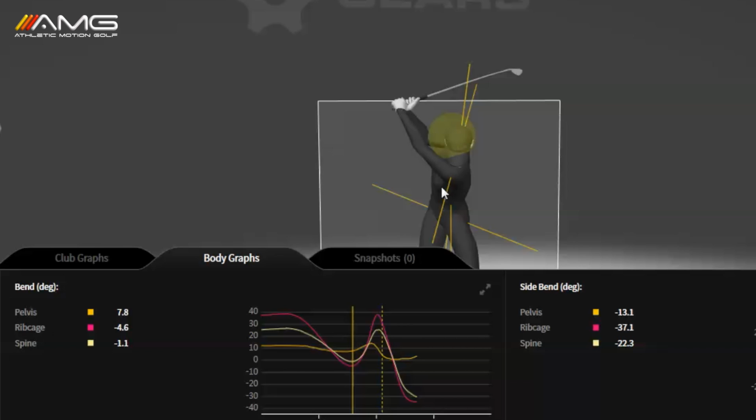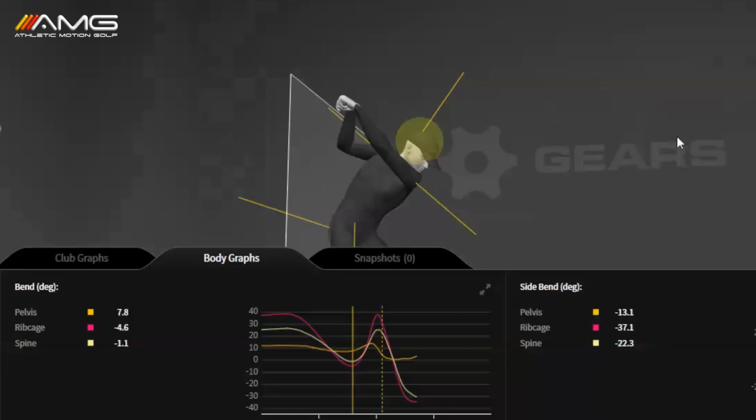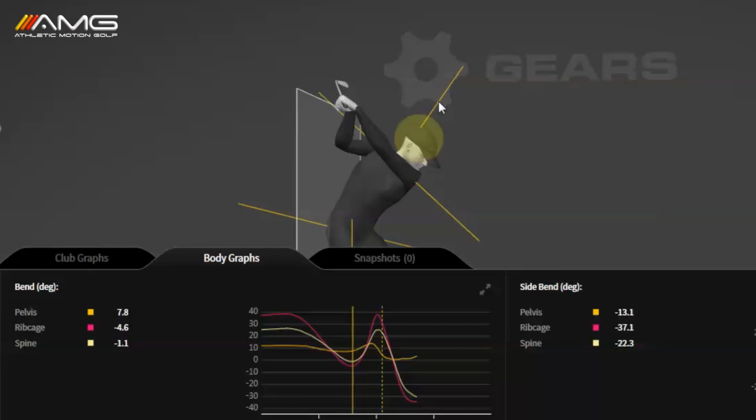What he did was rotate his body approximately 90 degrees here, let's say. He goes a little bit more. But he added side bend. And interestingly enough, he replaced 37 degrees of forward bend with 37 degrees of side bend. So that's why you get this look from down the line that he maintained his spine, because all he did was replace forward bend with side bend.